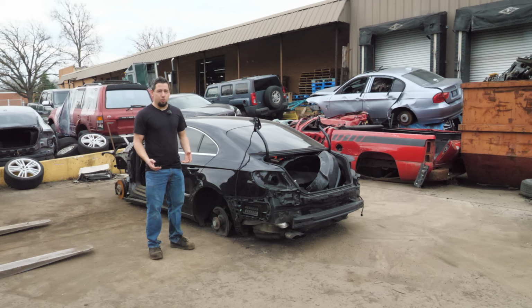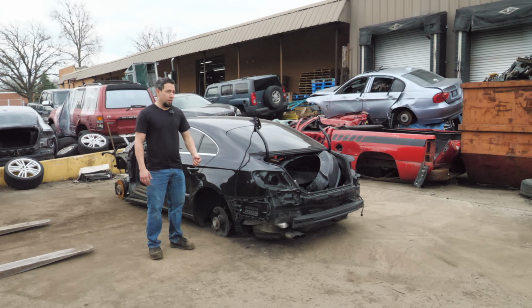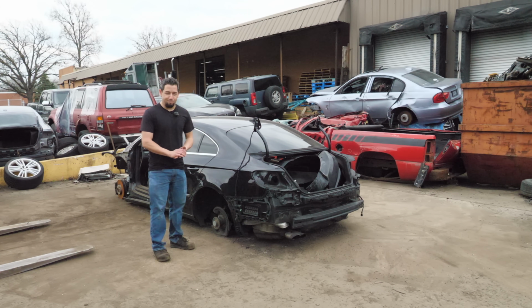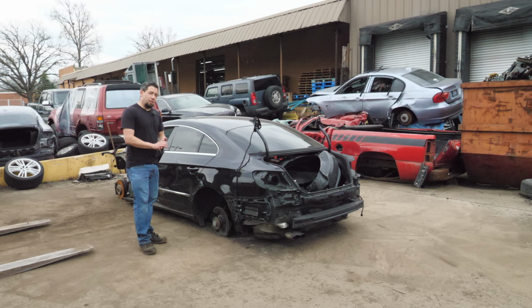It's just like the auction, when they say it runs and drives, it could have a bad engine and transmission. It could be broken, it could be bad, it could have low compression, blown head gasket, slipping in third and fourth, etc., etc. That's one of those things that you just learn from experience, and I still am gaining that experience all the time.